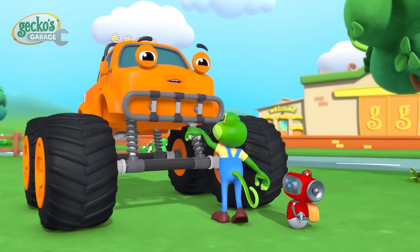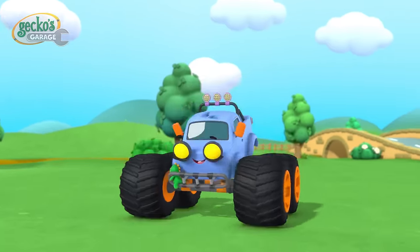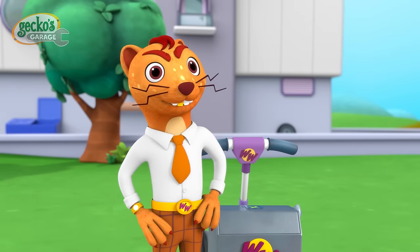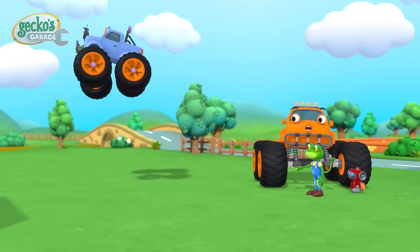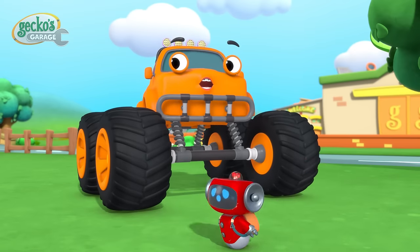Almost done, Max. What's that? That's bouncier than I expected. Oh no! Molly's too bouncy. We've got to stop her! Quick, Red! The backup plan!